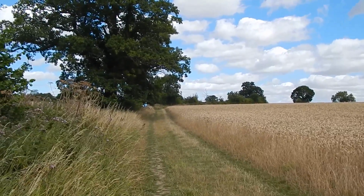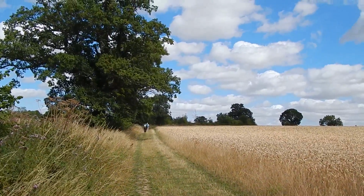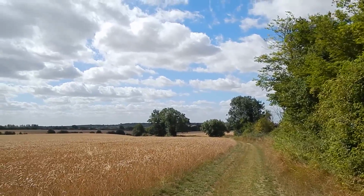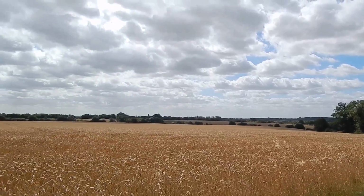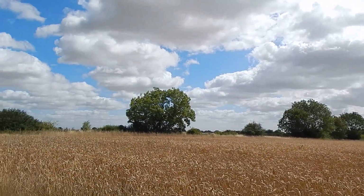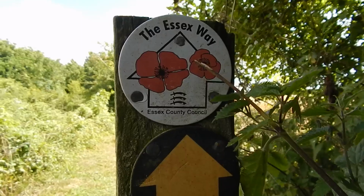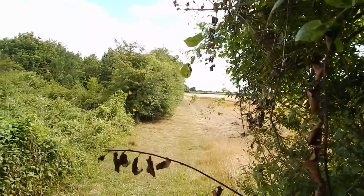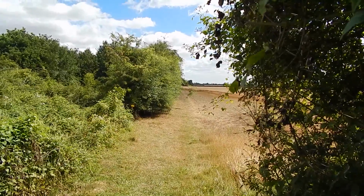Still heading along the pleasant track, heading towards the church at Cressing. There appear to be other walkers up ahead. Looking back the way I've come, there's a very pleasant view back along the track. And that's the way forward on the Essex Way. And there's the usual evidence that we're on the Essex Way, and after a horrendous stretch along a main road, fortunately with a pavement, the Essex Way turns right along this path which leads to Cressing Church.